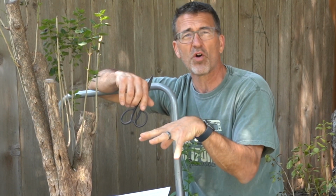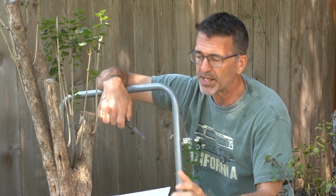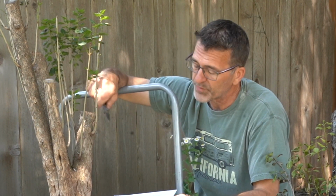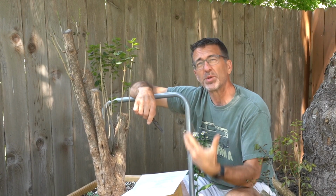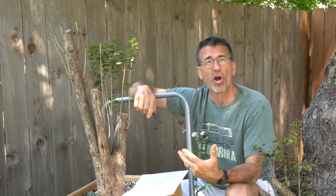Just make sure the sanitation is there. You're getting rid of all those fallen leaves and branches, cleaning up the area, and sanitizing your tools, right? And hopefully you'll have some luck with your lilac. There's also a lilac borer, and there's sometimes herbicide damage that could create problems with your lilacs.